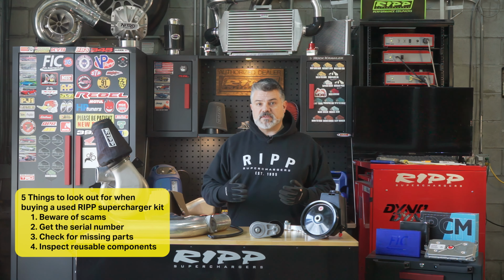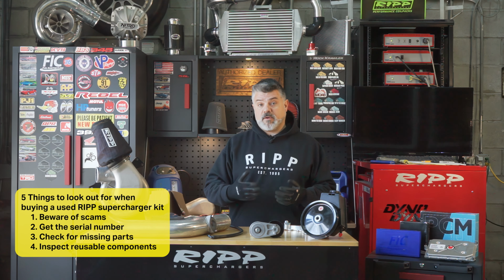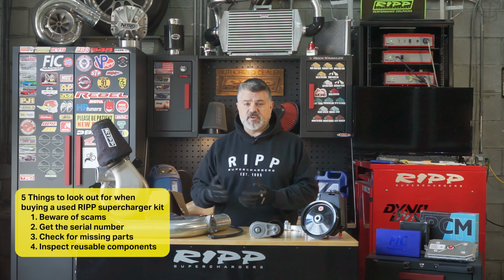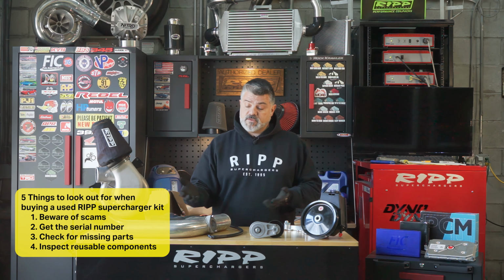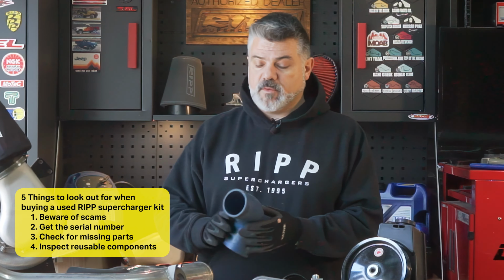Number 4. Now, there are components in a RIPP supercharger that can be reused for a long period of time, even from car to car. However, there are some components that need to be replaced as well. But let's go over the ones that can be reused very easily. Piping, so long as it's not damaged and there's no holes in it, no problem. Couplers, that's a big one.